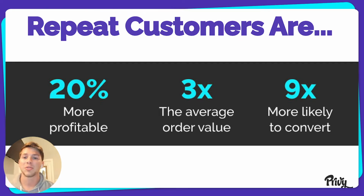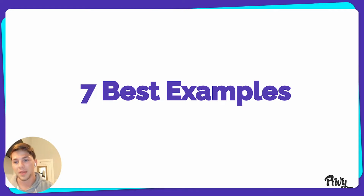Now, when you look at the industry standards and the numbers, repeat customers for small e-commerce brands are 20% more valuable. They trust you because they bought from you before, so they tend to spend 3 times as much as first-time buyers. And because they trust you, they are 9 times more likely to convert than first-time buyers. So they're a really easy target audience to go after to increase the sales of your online brand. Now, let's jump into my 7 favorite examples.